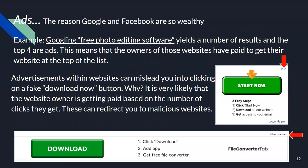Another threat are ads. So what's the reason why Google and Facebook are so wealthy? Well, when you are Googling free photo editing software, it yields a number of results, and the top 4 are usually ads. And this means that the owners of those websites have paid to get their website at the top of the list. So that's how those websites will make money.